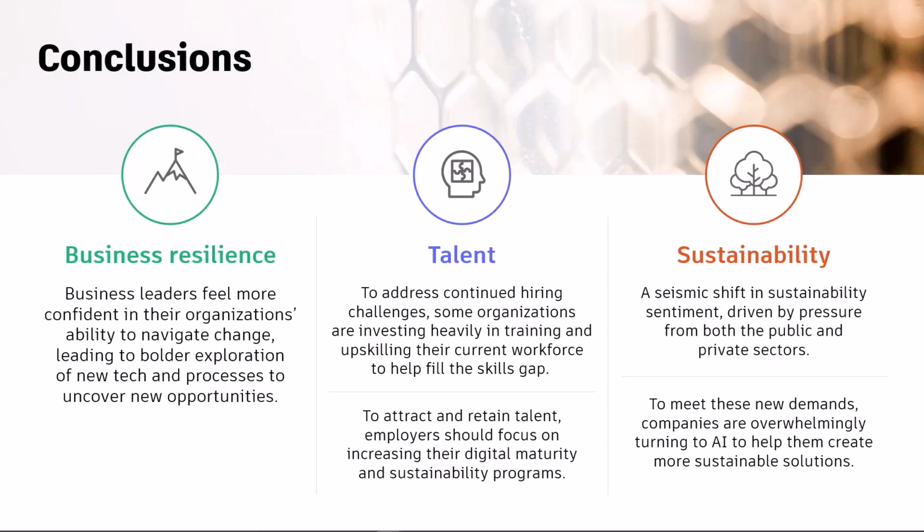With an ongoing workforce, ongoing skills, what you're doing with sustainability absolutely matters. And that sustainability pressure is driven by public and private sectors, but also from employees as well. You'll notice in the report there's a significant interest amongst employees on sustainability. It matters to them. It's a global challenge. And when we look to all three of those, AI is increasingly becoming a solution that companies are turning to help them be more sustainable.